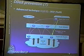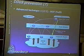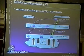So here is the same diagram as before, like Nico showed you. What will happen is when you are under attack, you go on one of the routers, like the one in the upper right corner, and you set up the next hop for the identified source IP address, which will be propagated to all of your routers. So when a packet comes from this IP address, it will be dropped. This is fine, but it won't work if you have a large number of source addresses used for the attack. So, yeah, it has some limitations.